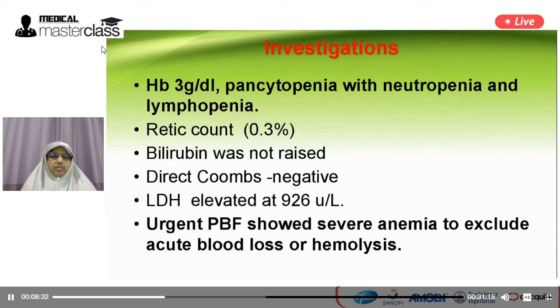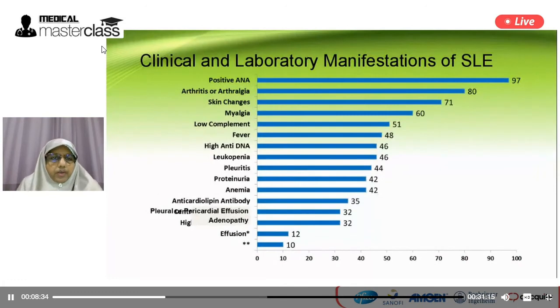So when we look at the clinical and laboratory manifestations of patients with lupus, almost 97% of patients have a positive ANA. And the other features that the patient had were leukopenia, 46%, anemia, 42%, and a positive ANA. So we were saying that she looks like she has the features, but why is she not responding to the treatment? Her hemoglobin was 3, if we could recall.